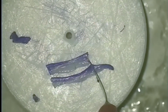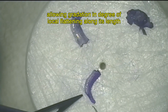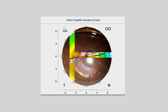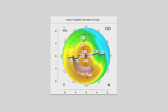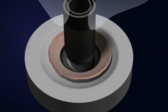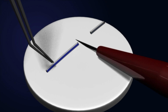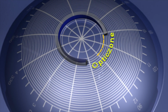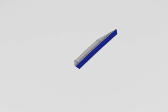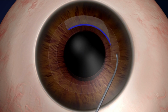Though we obtained good results with standard uniform thickness CAIRS, the possibility of tweaking the results still further by customizing CAIRS to the individual patient's topography and refraction was an exciting one. We therefore used customized CAIRS in patients with asymmetric keratoconus. This was done by shaping CAIRS according to their topographic and refractive needs. The uniform thickness CAIRS was marked, and using a special CAIRS customizer instrument that we designed ourselves, we were able to mark the segment according to the desired optic zone and degree or clock hour. We could then cut the exact shape that was required according to the patient's keratometric gradient and then insert it intrastromally into the patient's cornea.